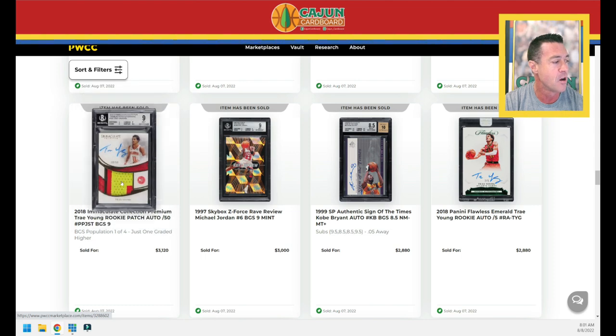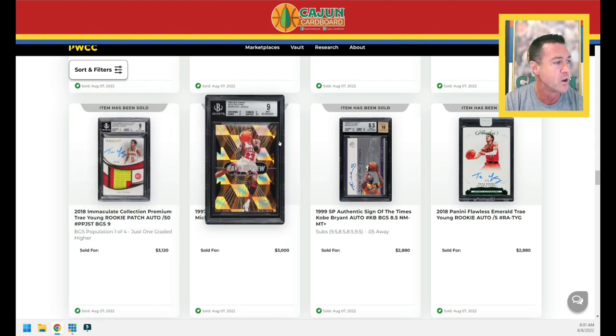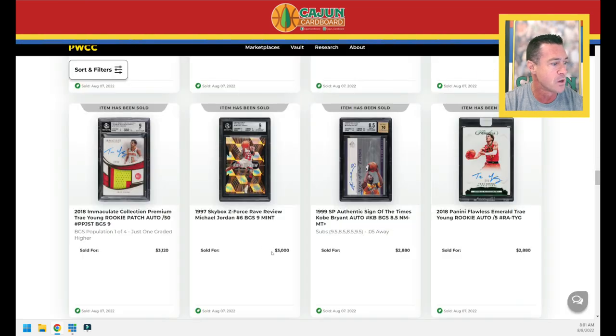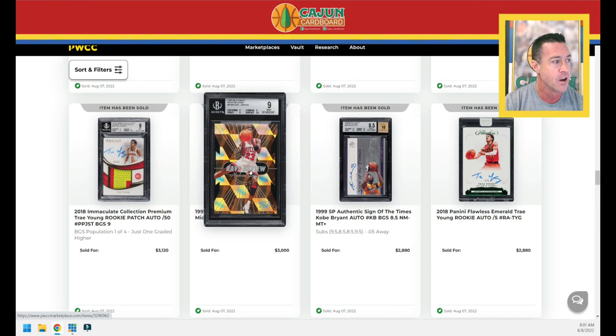Another Trae Young patch auto from his rookie year, 3120. A Jordan Rave review. Let's look it up because I'm Jordan biased. Here it is. The last 3 sales: 36, 38, and 4,500. This one goes for $3,000. This was my steal right here. This was my steal of the auction. If I had known, I'd have picked it up.